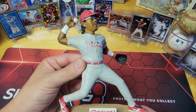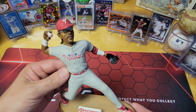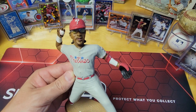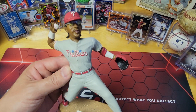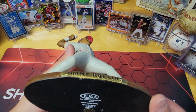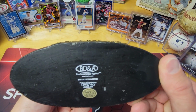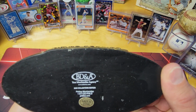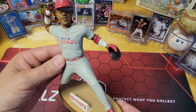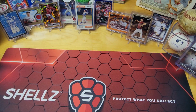Here's another Jimmy. This is not one of the weighted ones. It's a little bit lighter. Not sure about that likeness of Jimmy right there, to be honest with you, but he's about to whip a ball to first base, and we all know how good this guy was playing the position. Oh yeah, 2005 on this one. So again, nearly 20 years old, in really good condition. So a little Jimmy.